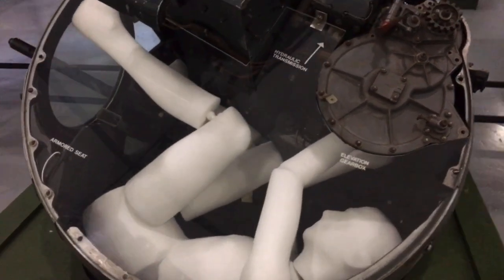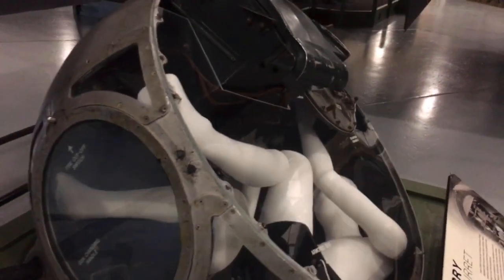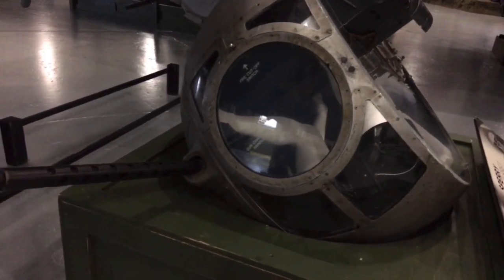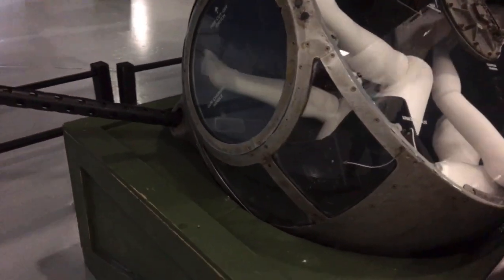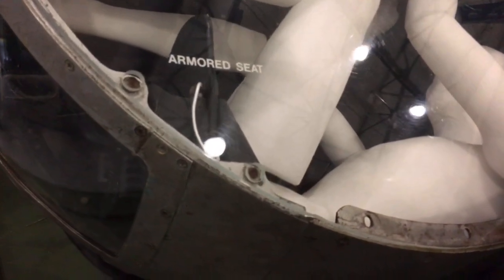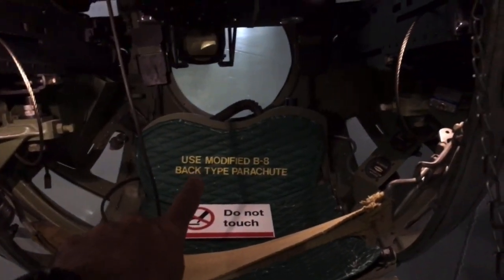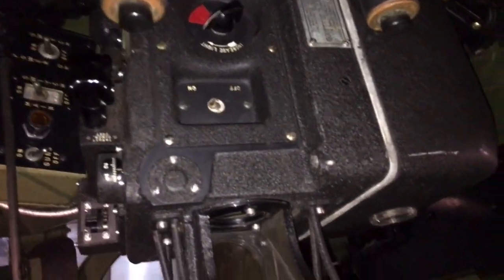There's a cool inside view of the ball turret on the B-17. You can see how the gunner would fit in there. And there's a close-up of the armored seat. Here's the door that opens, and then here's where the gunner would sit. You have to be small, 5'7" or smaller, but that's actually armored underneath. You can see up in here. There's the controls inside the ball turret.